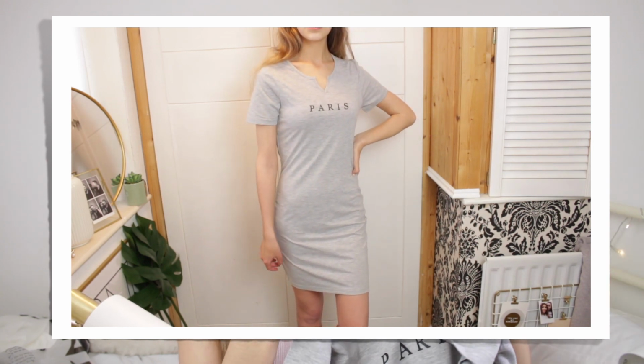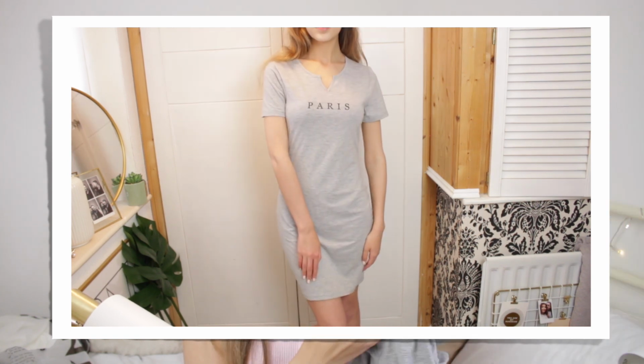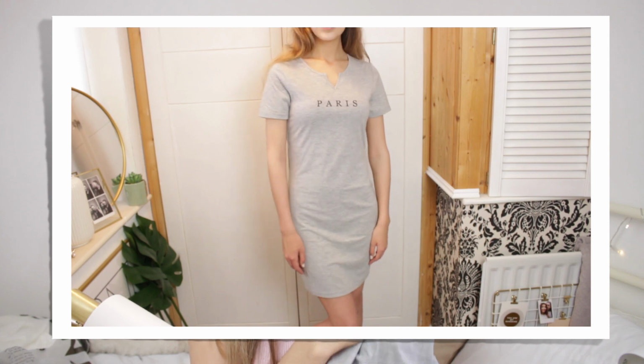And it's got this little V here, which just gives it a little bit of detail. And it says Paris. If you've been watching my fashion hauls over the last few months, you'll know that I've bought at least two jumpers that just say Paris on it as a slogan. And I wear those so much, it's bad. It's bad how much I wear them just because it says Paris on them. But it's true. When something says Paris on it, it automatically makes me wear the piece of clothing a lot. And I really, really want to keep this.